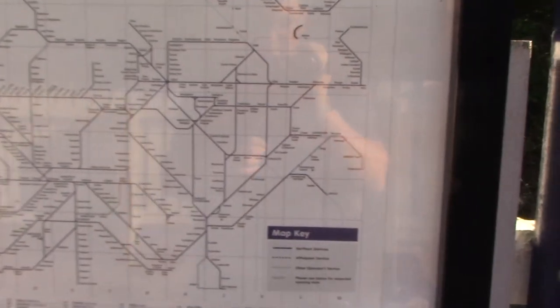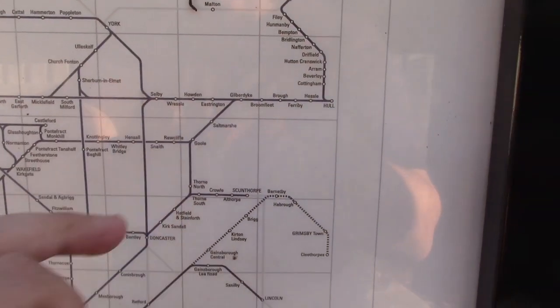So here we've got timetable information. Got a little map here. So there's Goole, there's Rawcliffe. It's a very short platform. There is a bin. Right.